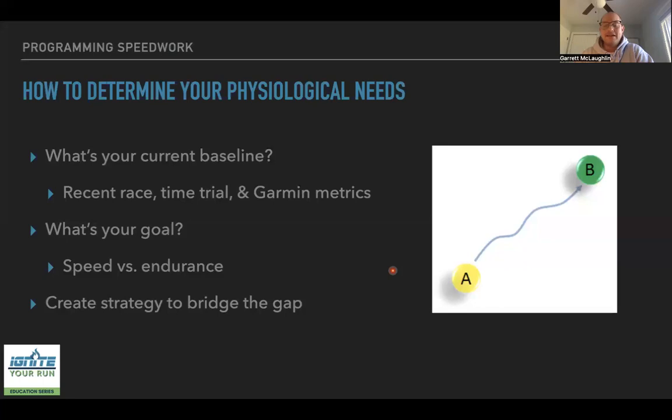It will tell you the different paces that you need to run within your training plan. So you can set up strategic time trials at different points just to see how your fitness is improving. The other place will be your Garmin metrics.